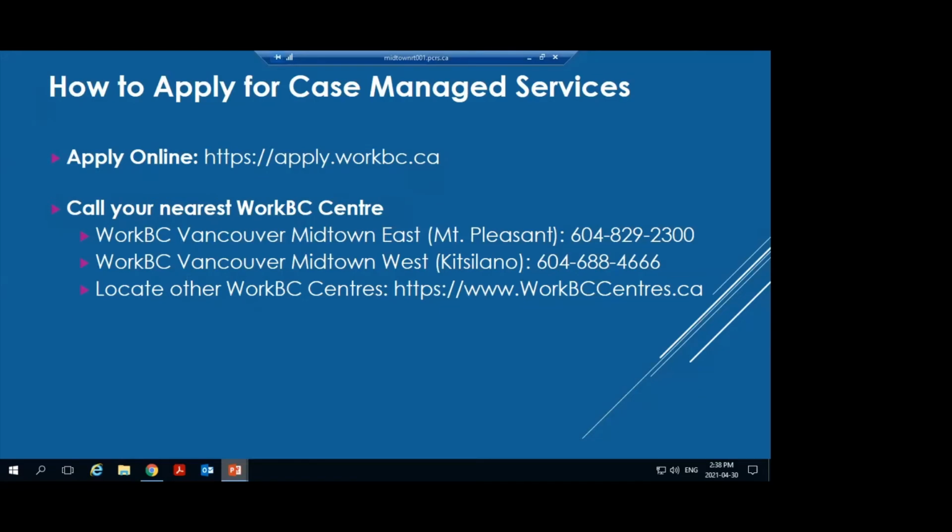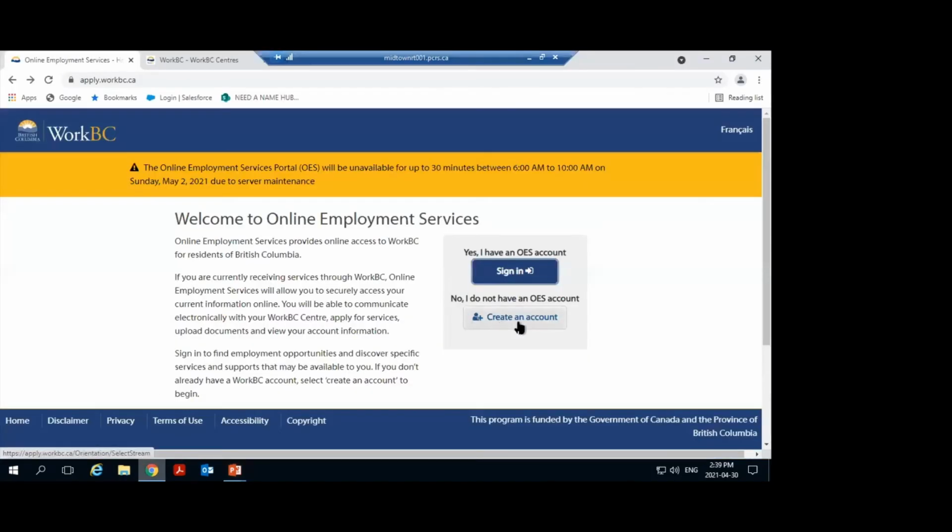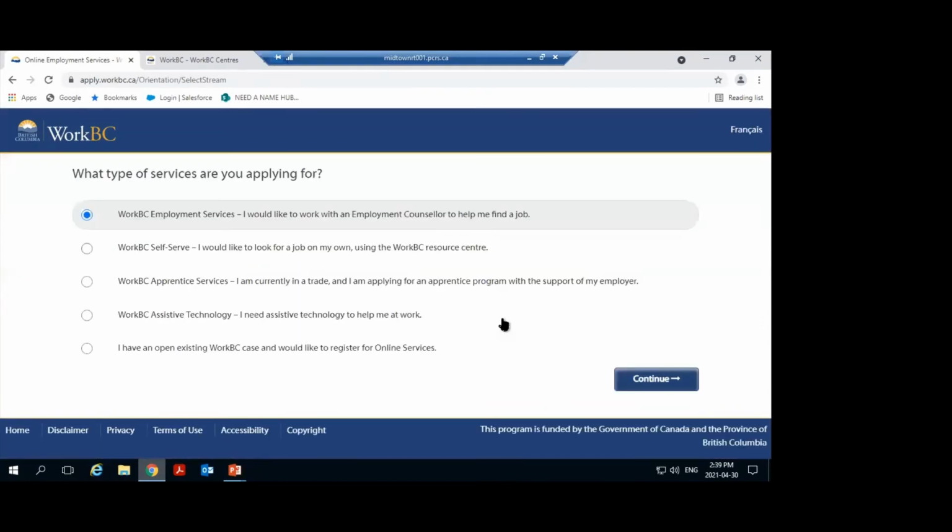All right, I've already shown you the website, apply.workbc.ca, where you can sign up for WorkBC services from your end. I'd like to show you a little more about this process, because when you go to apply.workbc.ca, there are different services here. And we've seen cases where they signed up for the wrong service.